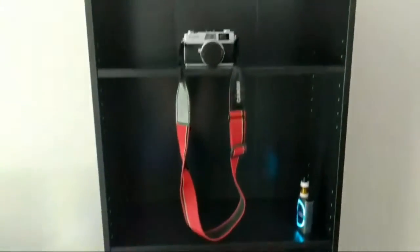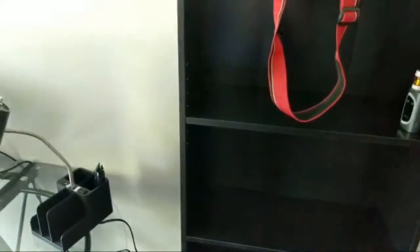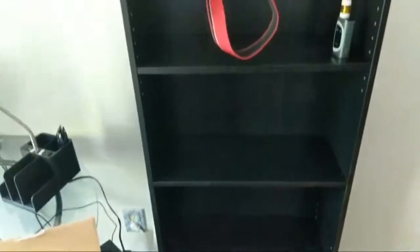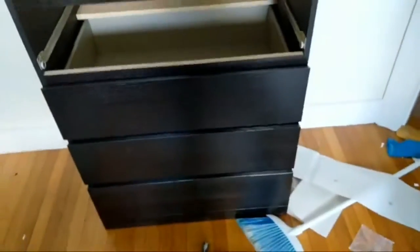It's nice to finally be in a position to have storage space for everything. This bookshelf is going to, by the time I'm done with getting everything all set up, this bookcase is going to be full of camera equipment. This, obviously, full of clothes.